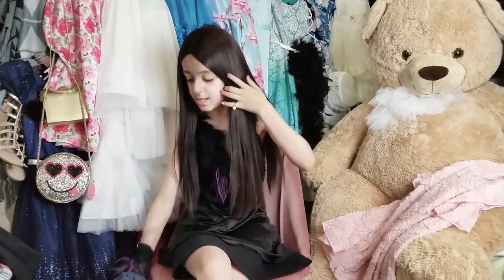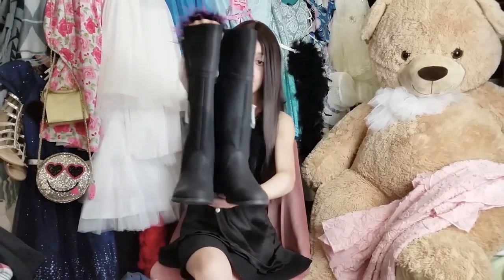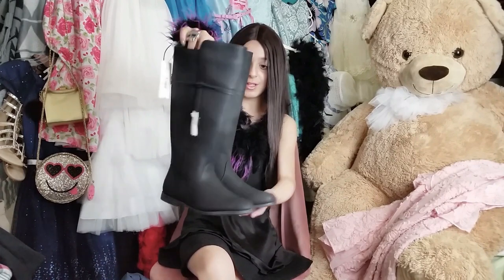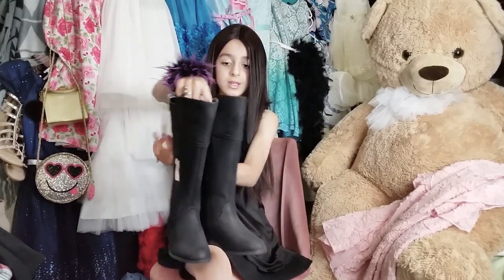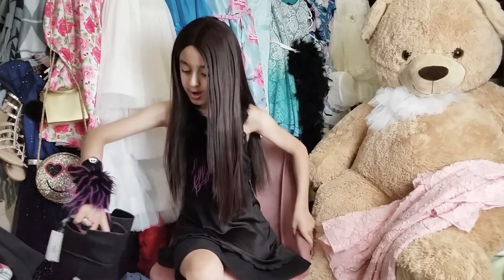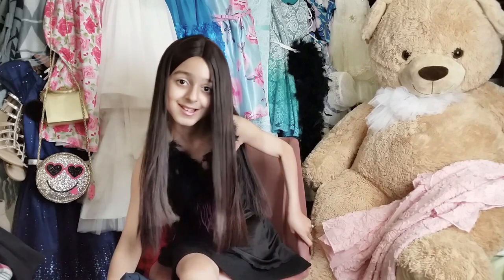So I got these boots too. It's so cute and adorable. I really, really love it. So cute. And yeah. Oh, I also got brown ones. Let me just show you really quick.